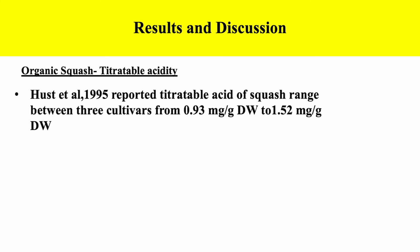For degrees Brix, we see that Gentry pyrethrin had significantly higher degrees Brix than the other Gentry treatments. Spineless Beauty pyrethrin had significantly higher degrees Brix than the other Spineless Beauty treatments. And Zephyr pyrethrin had significantly higher degrees Brix than the other Zephyr treatments.